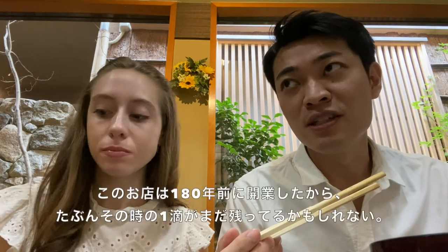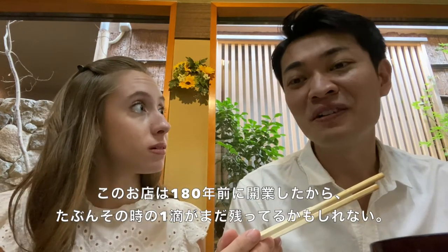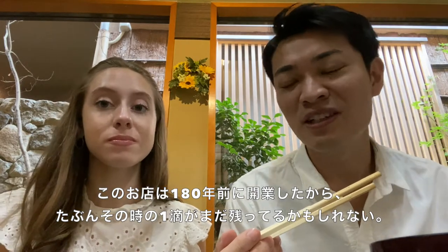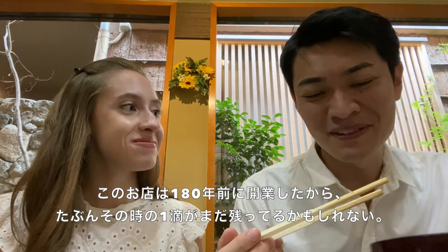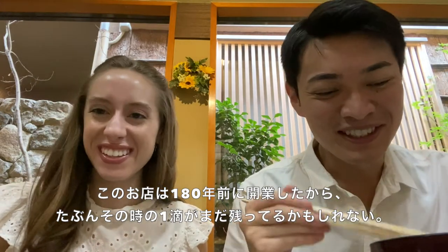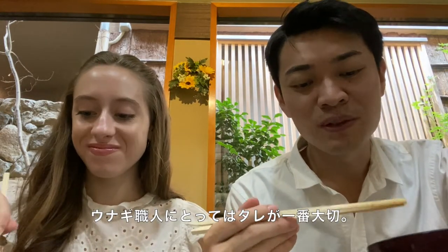They opened this shop 180 years ago. Oh, really? About, yeah, about 200 years ago. Wow. Maybe one drop of this sauce is in what we're eating today. For sure. The sauce is the most important.